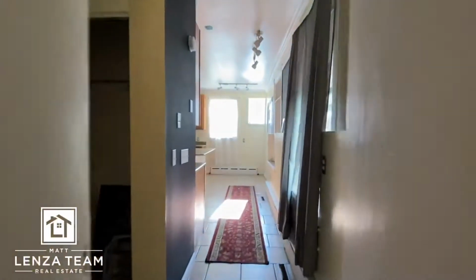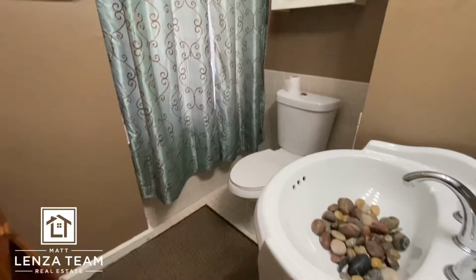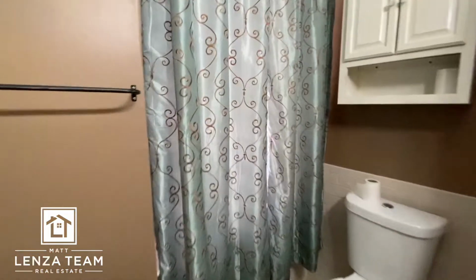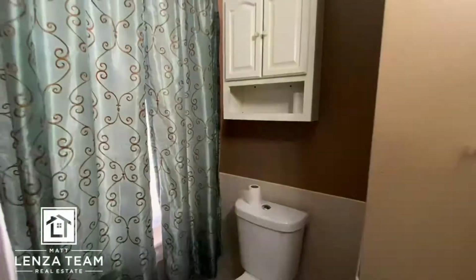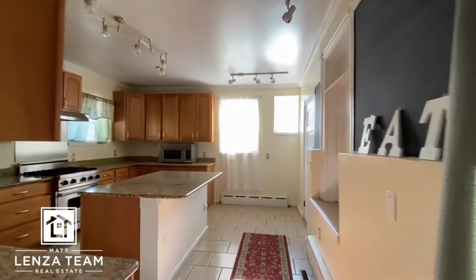So here's the kitchen. Tile floor, little closet, and this is going to be a half bath. It is. All right, cool. Actually pretty big for a half bath. And, all right, just checking things out. We'll back you out. All right, so crown molding in here too, by the way. And take in this kitchen.